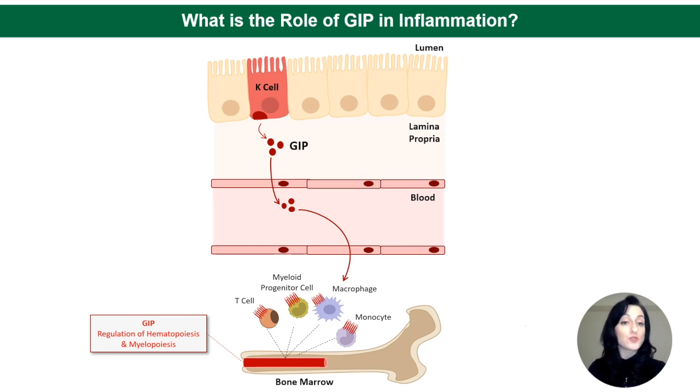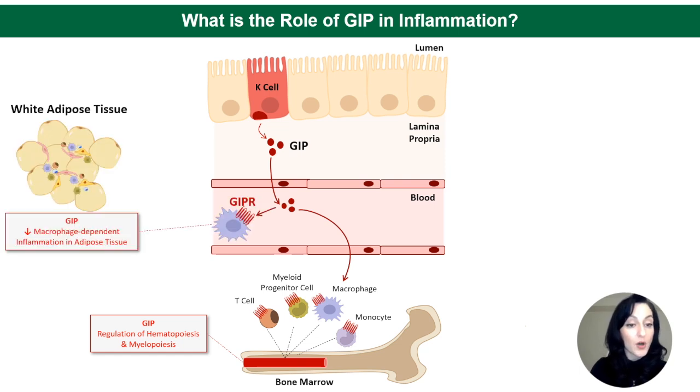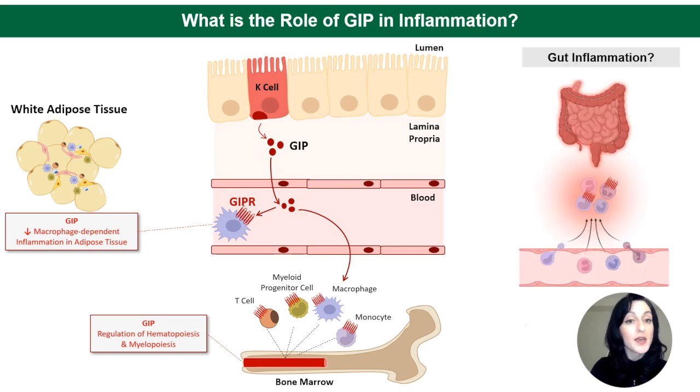So what do we know about GIP and inflammation? We know that GIP receptor is expressed on immune cells derived from the bone marrow, specifically cells of the myeloid lineage such as macrophages and monocytes, and signaling in these cells regulates hematopoiesis and myelopoiesis. The GIP receptor signaling also on the macrophage inhibits adipose tissue inflammation in the context of diet-induced obesity. But the role in inflammation in the gut remains unknown.